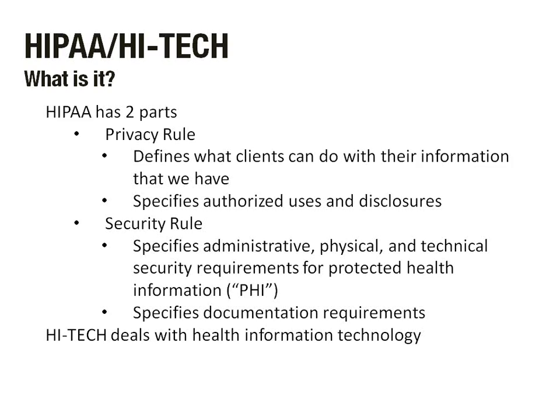HIPAA has two parts. The privacy rule, which defines what clients can do with the information that we have. It specifies the authorized uses and disclosure of that information. The security rule specifies administrative, physical, and technical security requirements for protected health information, or PHI. It specifies documentation requirements. And then the second part is the HITECH, which deals with health information and technology.